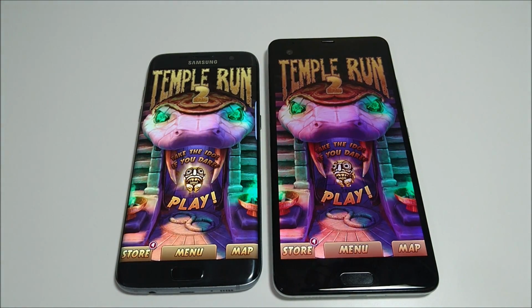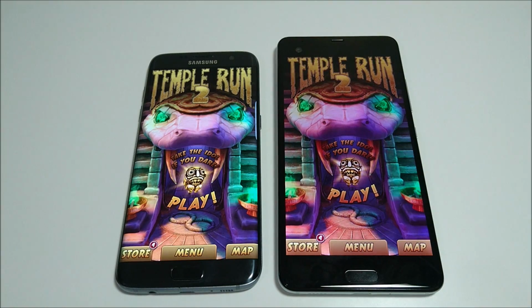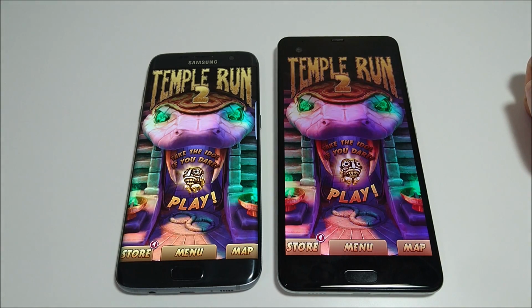So guys, I do have to say I love the Galaxy phone. It's an excellent phone. Actually, it's my personal phone. Now with a lot of phones like the Xperia phones and HTC, you can't actually use them on Verizon, so I do use the Galaxy and I love it.